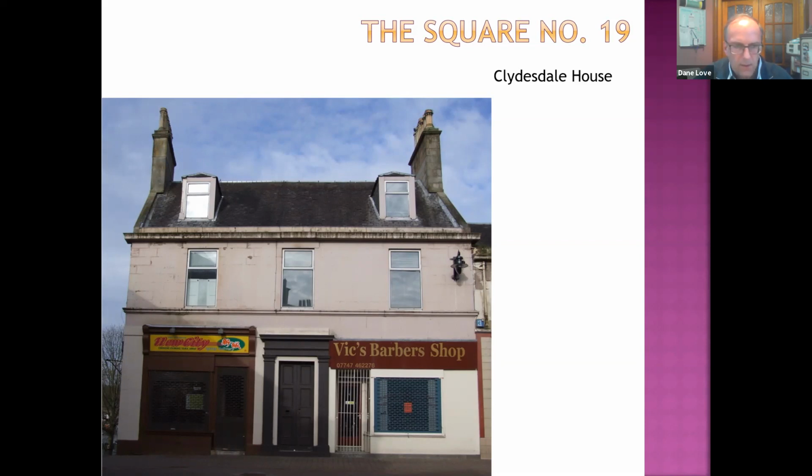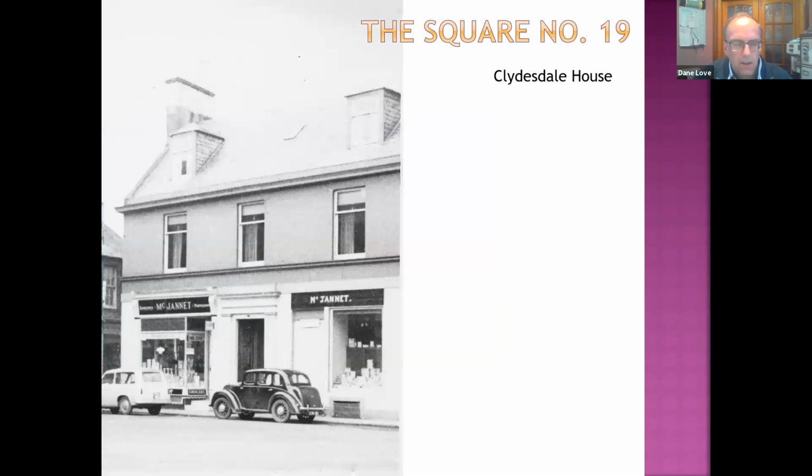In 1883, the Clydesdale sold this when they moved to their other building, and it was sold to David Brown Cree, the pawnbroker, and he actually owned it for a number of years. In 1901, the whole building was put up for sale at £1,100. I'm not sure if it was actually sold at that point, but that's the figures they were looking for. And here we have the same building when McJinnett's had it for a few years. It's probably a 40s, 50s photograph.